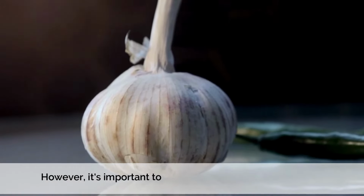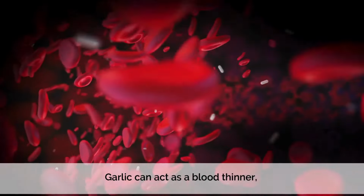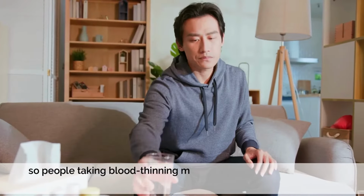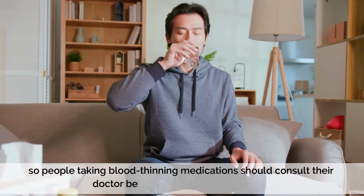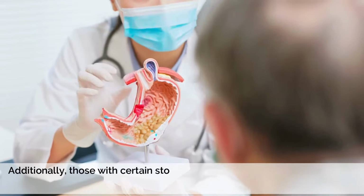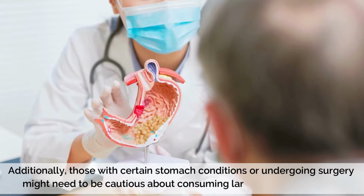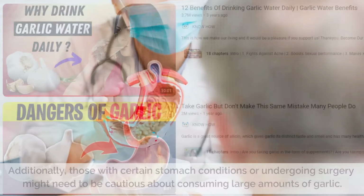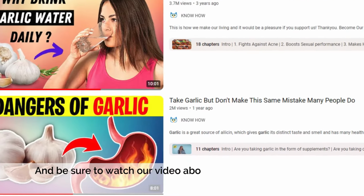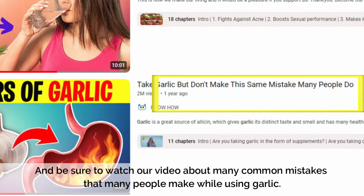However, it's important to be aware of potential interactions. Garlic can act as a blood thinner, so people taking blood-thinning medications should consult their doctor before increasing garlic intake. Additionally, those with certain stomach conditions or undergoing surgery might need to be cautious about consuming large amounts of garlic. And be sure to watch our video about many common mistakes that many people make while using garlic.